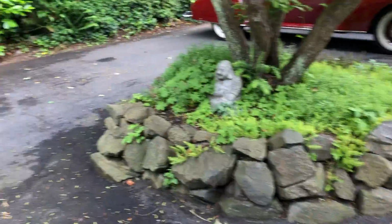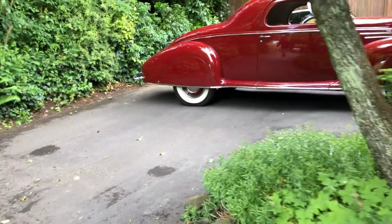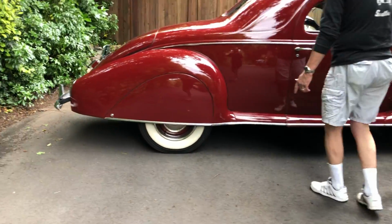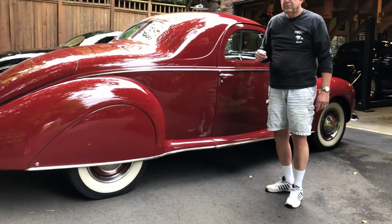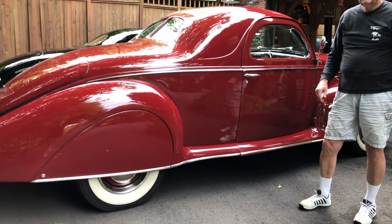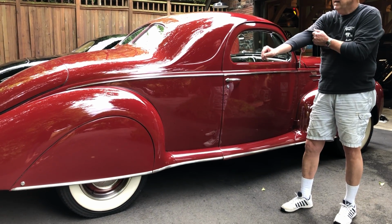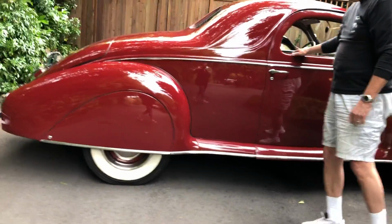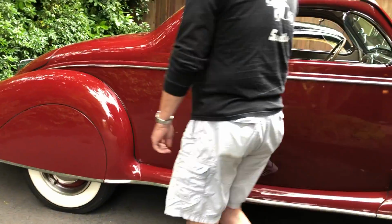Okay, next is my 1939 Lincoln Zephyr. Again, 3-window coupe. As you see, it's kind of a favorite model of mine. I found this in Idaho. An 85-year-old guy had it. He restored it. And I just did some refinements to it.